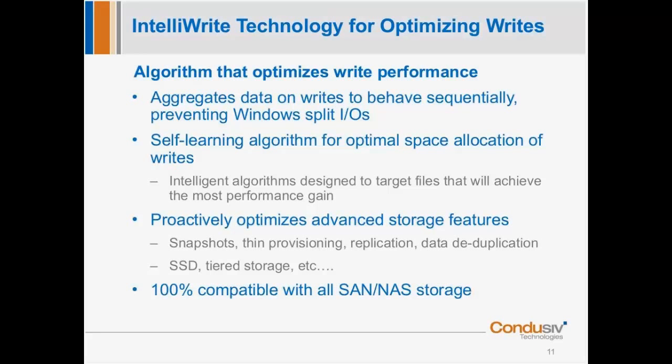In fact, we enhance these types of storage capabilities by eliminating all the extra and unnecessary I.O. traffic so those devices can focus truly on how to best handle the I.O. traffic that they do receive.